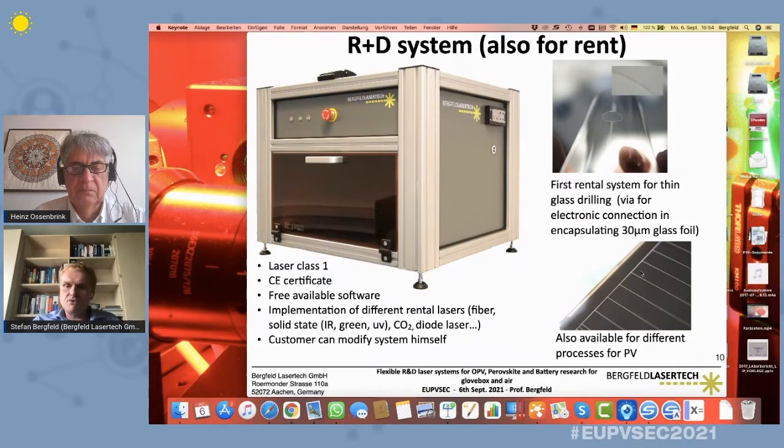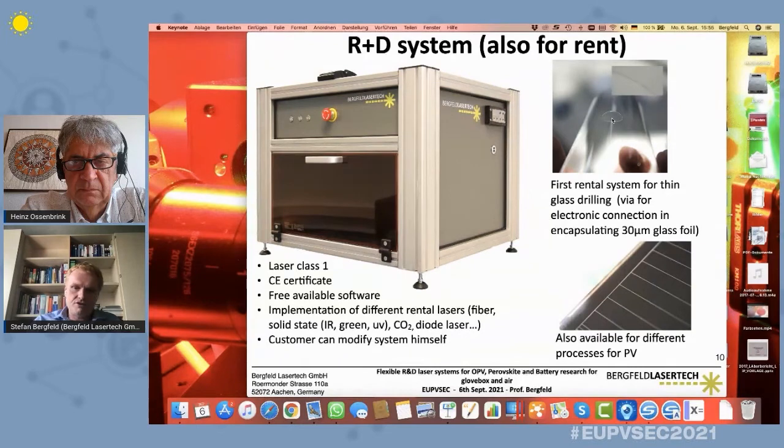One thing is for thin film PV, scribing or monolithical interconnection. This is a thin film silicon, because this is mostly processed in air. It fits better than the Perovskite. Or here, this is ultra thin glass, which sometimes is used as a substrate for flexible solar cells or as a cover for flexible solar cells. And here, this hole is for contacting them. So you can contact the solar cell.